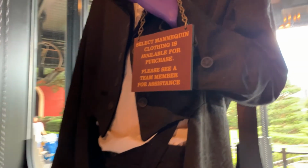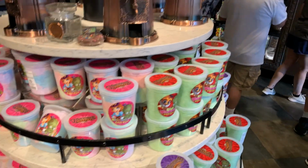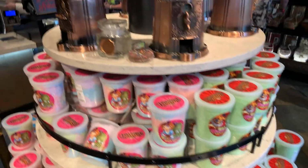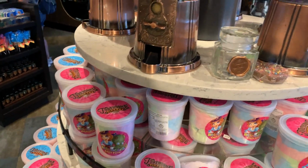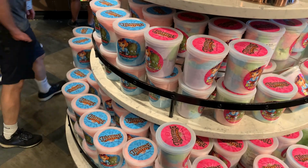You can buy their shirts. These hats are for sale. More shirts. And then they've got, oh, select mannequin clothing is available for purchase. So you can buy certain stuff. Our sour watermelon cotton candy, rainbow swirl cotton candy, birthday cake cotton candy. In the video where we went to Ford's Garage, we walked down by Margaritaville Resort. There was a place in there that had a bunch of different flavors of cotton candy.